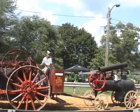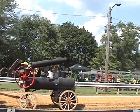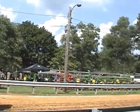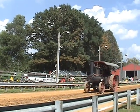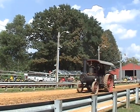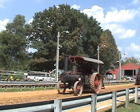All right. First antique car, we only have one antique car, is going to be Mr. Fleming out of Strasburg, Pennsylvania, and he's got a 1924 Model T Ford. Ford made a lot of them back in the day. Thanks for bringing it around.